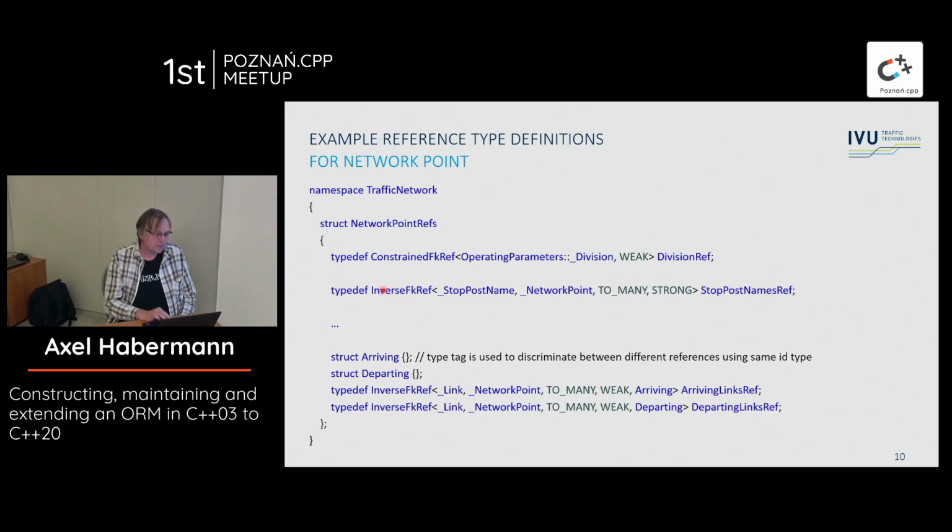And for the stop post names, we have an inverse foreign key reference to the class stop post name, and the parent is the network point, and it's a to-many reference, and it's managed strongly, so it's kept with the shared pointer.